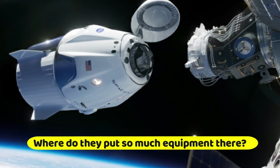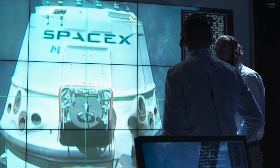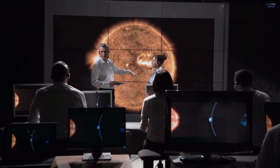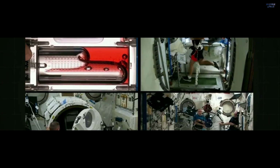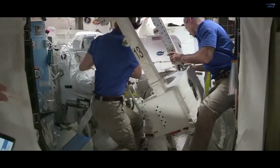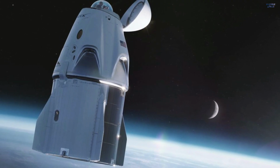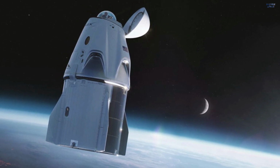Where do they put so much equipment there? Well, the answer is simple. NASA invests a lot into space exploration programs because they want to send people to Mars, as well as to investigate exoplanets. The ISS is the best place where they have staff, and they are going to use this place even more intensively. If you want to know where exactly they put so much equipment, they just throw away things they don't need into the open space. And also, they send some litter to the Earth with SpaceX capsules that travel back when their missions are done.